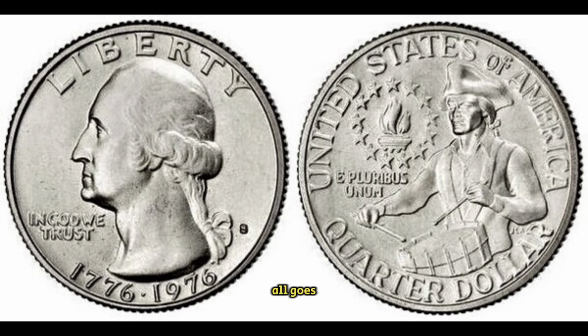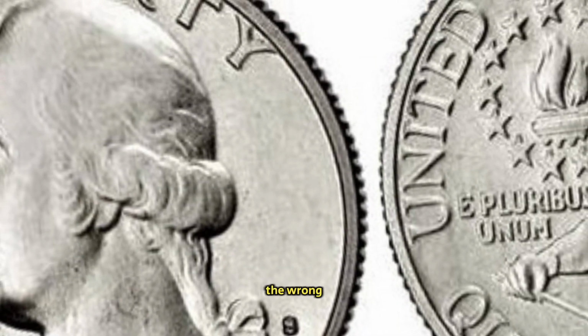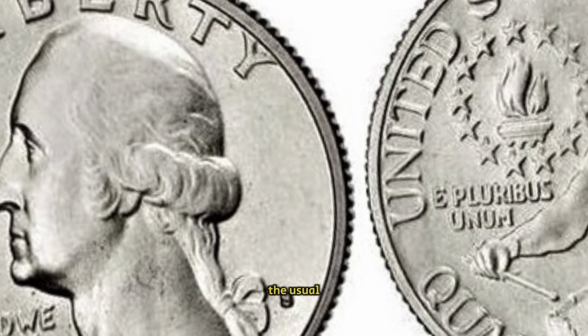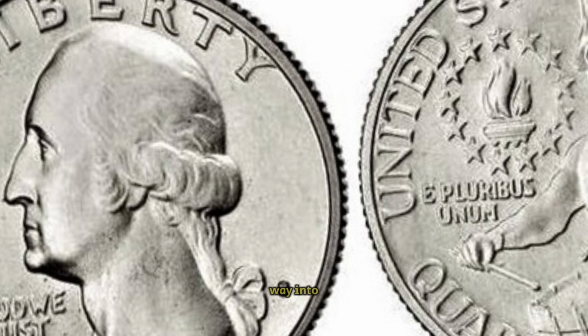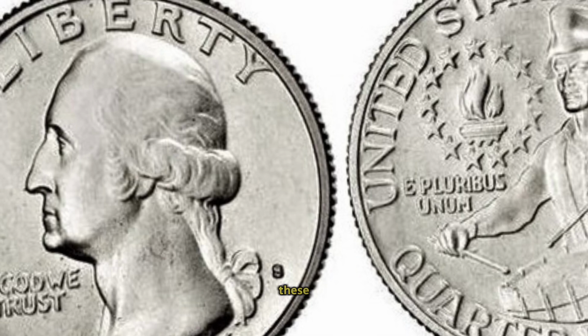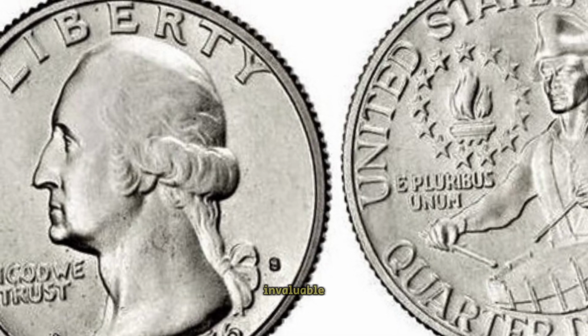Well, it all goes back to the U.S. Mint. Some 1976 quarters were accidentally struck on the wrong type of metal. These silver-plated blanks, instead of the usual copper-nickel blend, made their way into circulation, and over time, collectors began to realize that these silver quarters were rare and valuable.